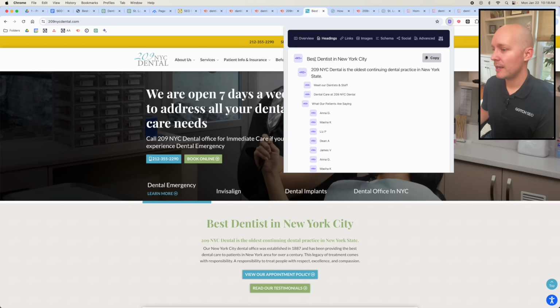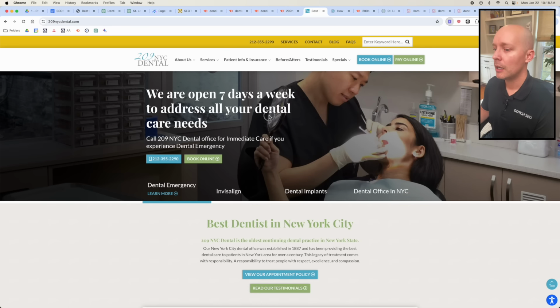Then we want to make sure it's in the H1, okay? Dentist in New York City. Once again, very good job. They also have it in the H2 as a variation, okay? That's good as well. And what we're doing is making sure it's in all these core locations. That's just on-page SEO 101, all right? That's the most basic form. And then you include the NLP like I just showed you.